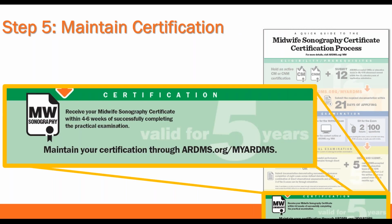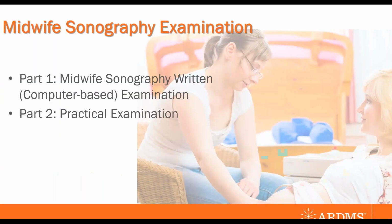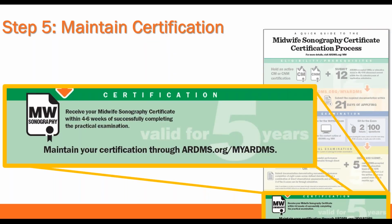The 5th and final step is maintenance of certification. Once you pass the written and the practical assessments within the 2-year time period, you'll be awarded your Midwife Sonography certificate. Your Midwife Sonography certificate will be valid for 5 years from the award date. Maintenance of certification improves patient care by ensuring continuous lifelong learning and professional development throughout your career.